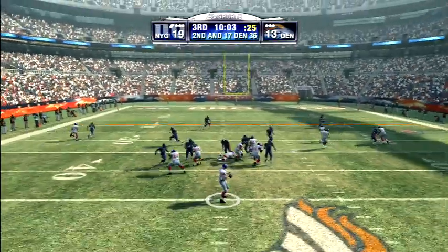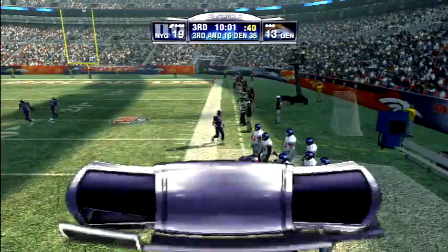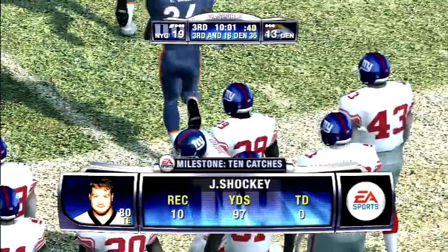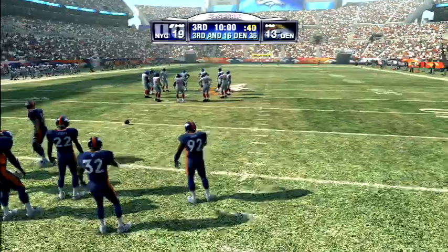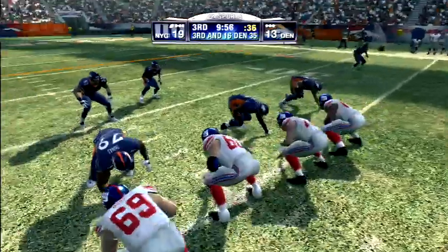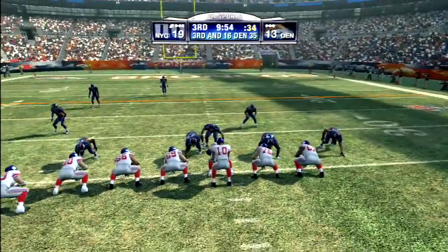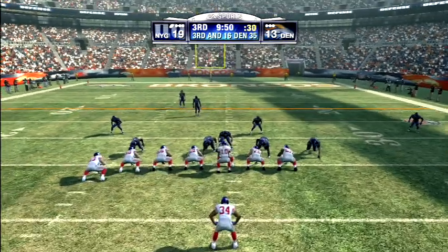He drops back. Dumps it out right. Makes the catch. He gets knocked out of bounds at the 35. We'll see if the defense can make another stop here on third down. Yeah, that sets it up now for third down. We always talk about third down conversions, but if you have good second down plays, it gives you a chance to get into some blitz packages now on third down.